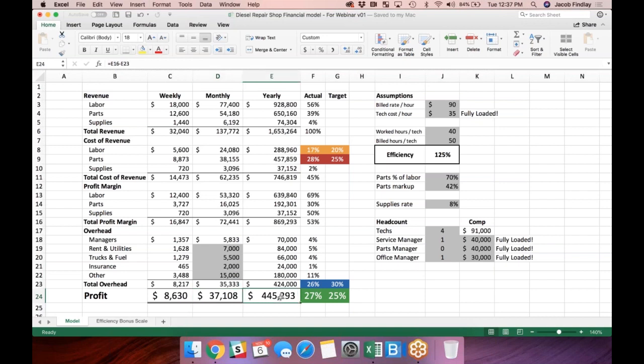At this point, I would cut that check all day long. You'll do those deals all the time. Think of it in terms of return on investment, ROI. The investment is that I hold a bonus out there, $180 a week if you hit this efficiency number. Look at the return that you get on that.